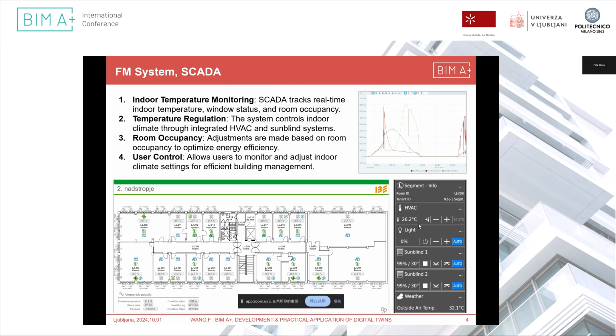So this is what SCADA looks like. As we can see in the figure, this one is the main SCADA interface. It contains the occupation monitoring, and also all the HVAC data and all the temperature data of the building, which can also monitor the real-time data through the chart, where the user can use their mouse to check the data on the graph.